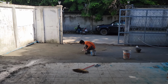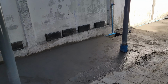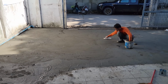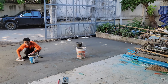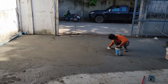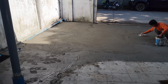After a long day, they're finishing up the cement. Looking really good. They have the grates to drain. And later we'll redo all of this, probably in pavers or something, because this tile is slick when it rains. It gets really slippery.